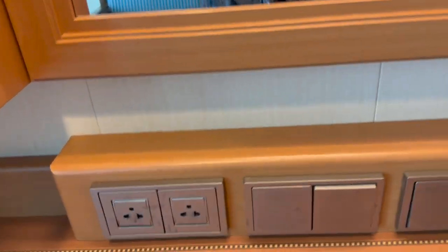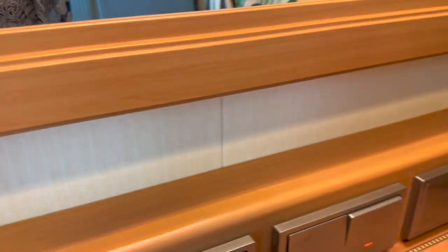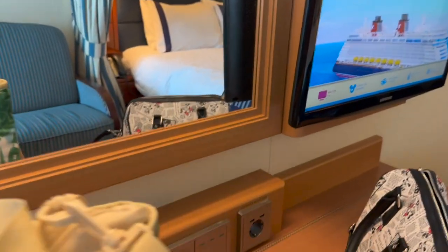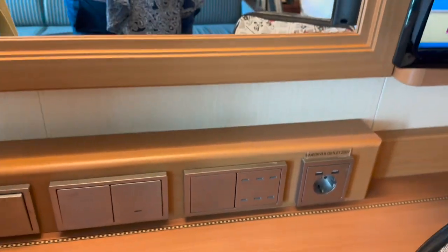Got some additional switches over here. So we've got some plugs, switches that just turn the lights on and off here in the desk area. And a hairdryer outlet and some additional plugs.